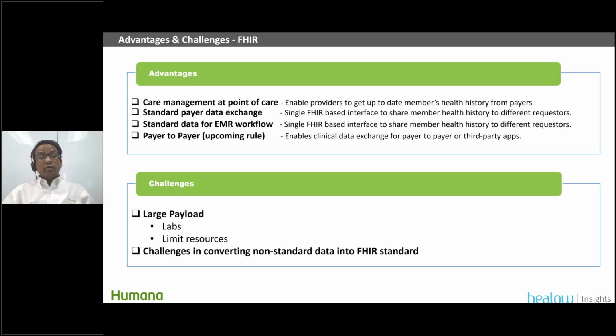One thing which is very important, and we all know, is the payer-to-payer rule, which is coming and will be effective from 1/1/2026. How to get the other payers' data, how to share the data. Some of these payer data exchange implementation guides standardize everything that needs to be shared. Some of these FHIR resources and implementation guides will be leveraged in that payer-to-payer data exchange as well. So that's also one of the advantages.